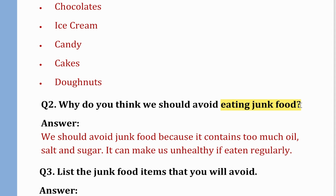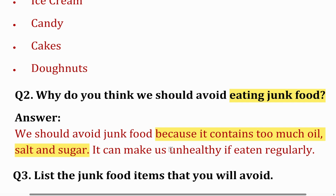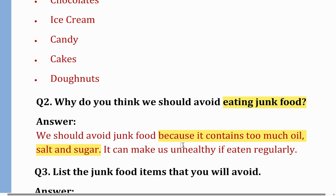So, we should avoid junk food because it contains too much oil, salt, sugar. ना बहुत ज़्यादा ऑयल होता है, सॉल्ट होता है, शुगर होता है. It makes us unhealthy if eaten regularly. Okay, so अगर हम regularly इसे खाएंगे, it will make us unhealthy.